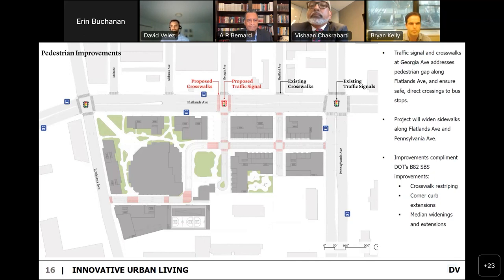Additionally, the sidewalks along Flatlands Avenue and Pennsylvania Avenue will be widened through building setbacks to accommodate the increased foot traffic. Finally, the project design will complement the improvements proposed as part of DOT's B82 SBS project, which focuses on pedestrian accessibility and mobility. Thanks. And with that, I'll turn it back to Brian Kelly. Thank you. Next slide, please.